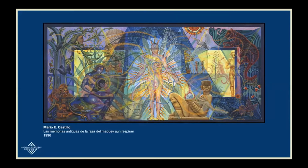But the fact that this massive painting, by the way, it's probably about 14 feet long, it's by far the largest painting in the museum. This massive painting is here in Chicago. It's a reference to all civilizations that came from Mexico and that Mexicans associate with.